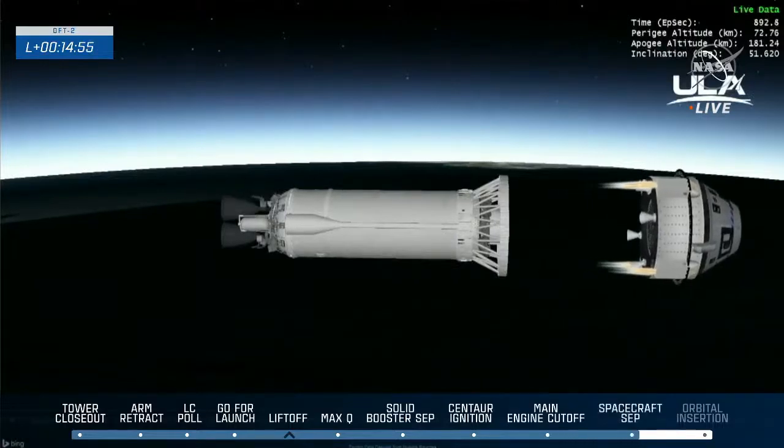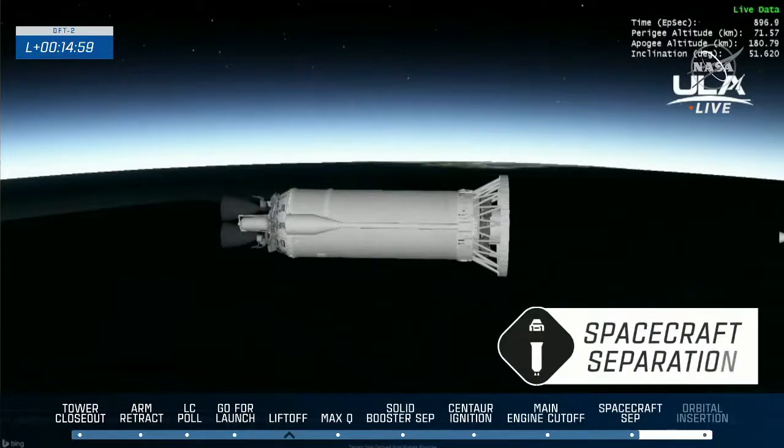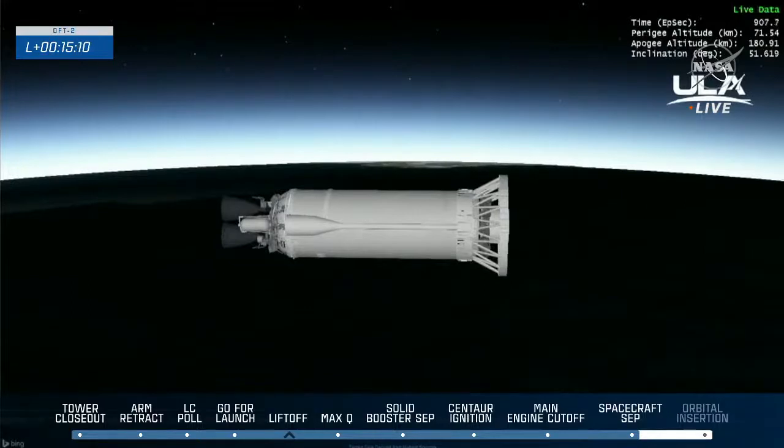And we have confirmation of Starliner separation. Starliner is flying alone on its way to orbit. Confirm LV separation. Confirm good LV separation. Thanks, ULA, for a smooth ride to space. And thank you, Dylan, for your help on that ascent commentary. No problem.